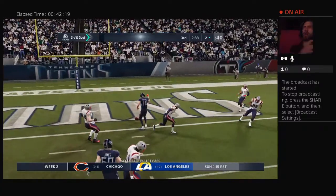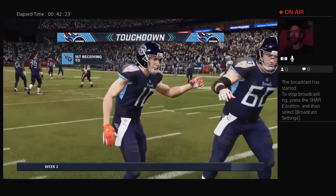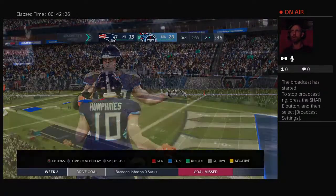And into the... Fuck you, Adam Humphries. You fucking scumbag. From 8 yards out.